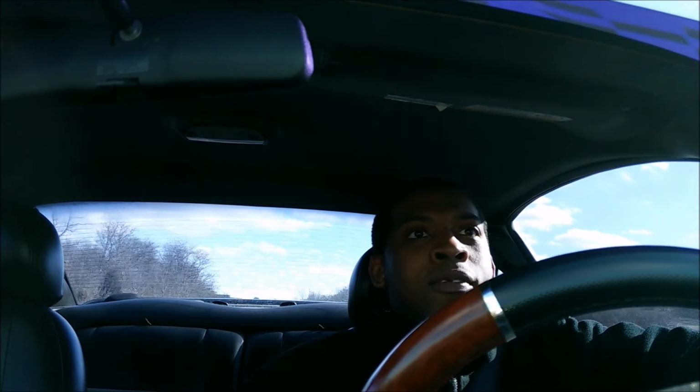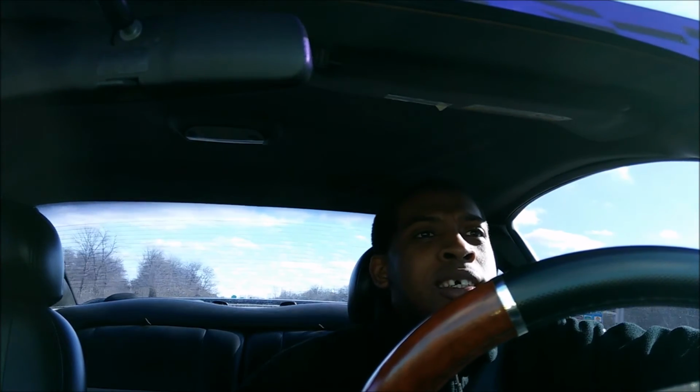This one is the most special. 4.6 liter, 300 horsepower, 4 cam, 6,500 RPM red line. That's another thing. The automatics actually have a lower red line than the sticks do. Not sure why Ford did that. Ford seems to do that a lot.